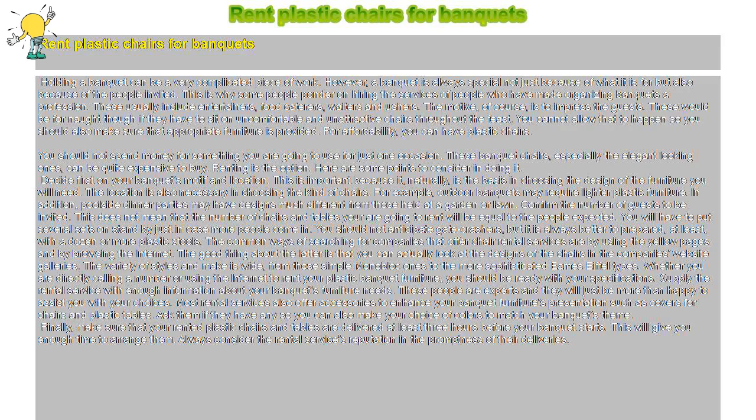Rent plastic chairs for banquets. Holding a banquet can be a very complicated piece of work.